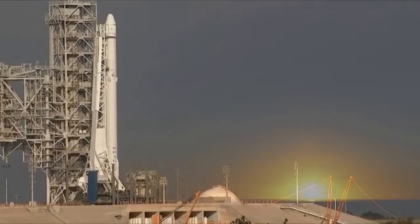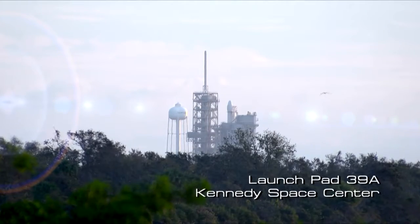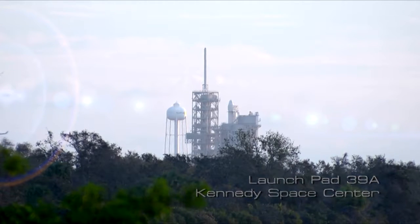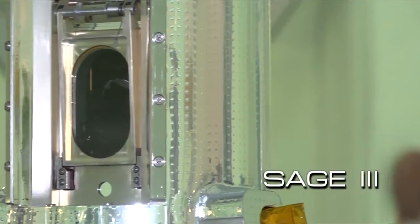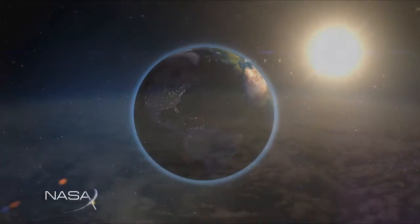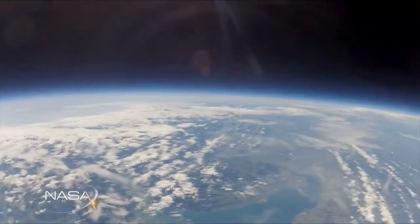Sitting on top of this Falcon 9 rocket at Launch Pad 39A at the Kennedy Space Center is NASA's latest instrument that will be sent to the International Space Station. It's called SAGE III, and it will be used to monitor and measure something that is important to the entire human race and every other living thing on the planet: Earth's precious atmosphere.